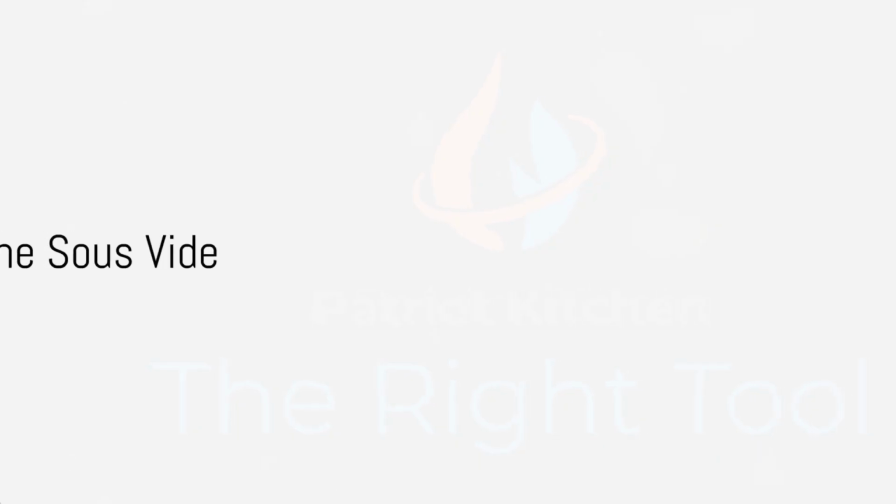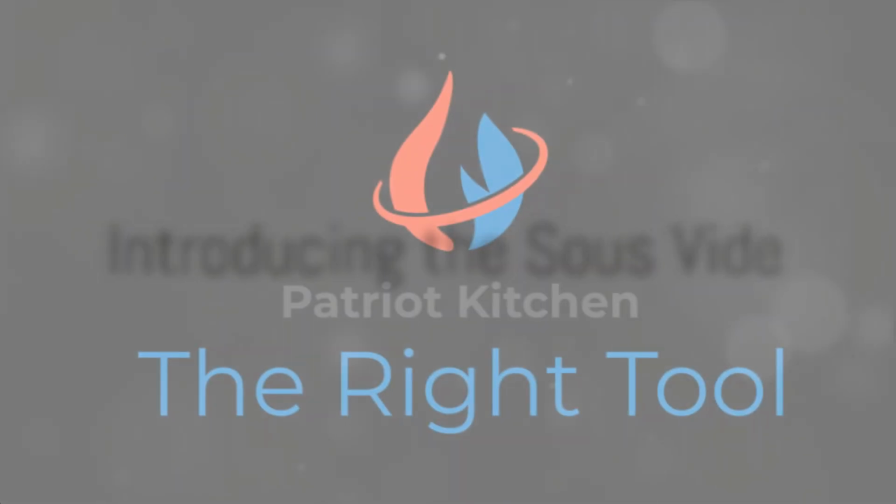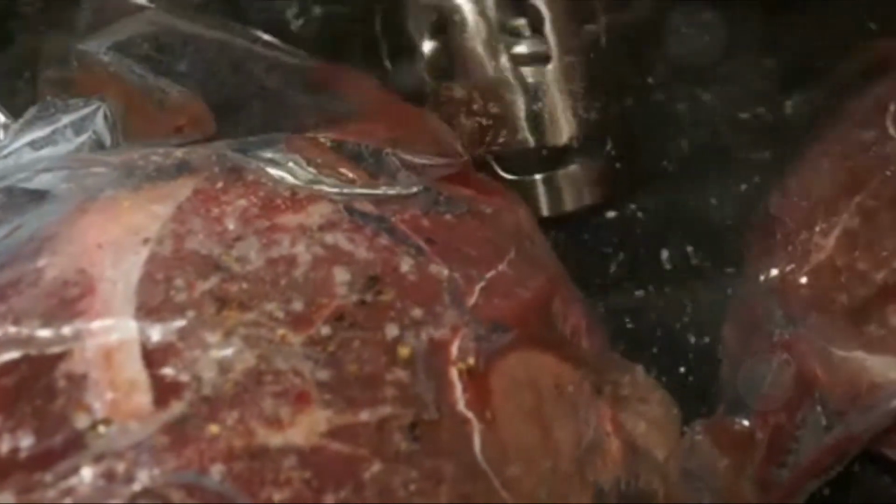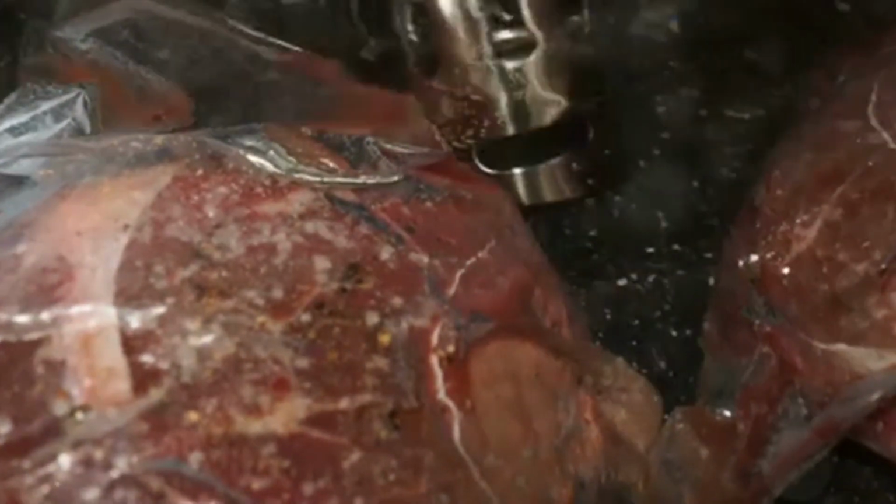Have you ever pondered over the necessity of a sous vide in your kitchen? Well, allow me to share some insights on the numerous benefits of this culinary marvel, and why it might just be the missing ingredient in your cooking repertoire.